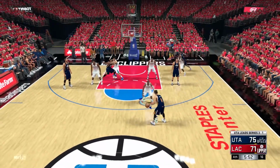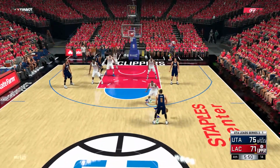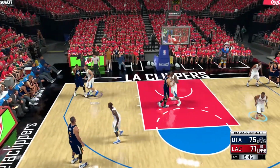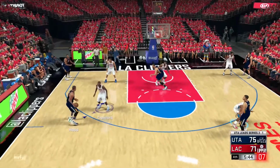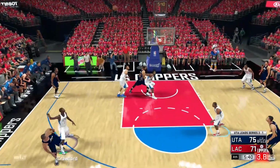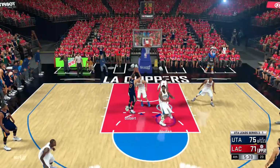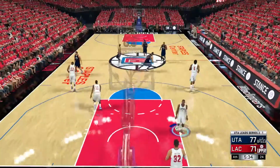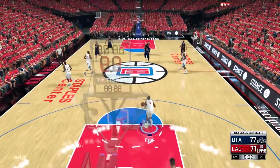Now Exum. Favors with the screen. He dishes it to Exum. Kicks it to Hood. And Favors has it in the corner. Clock at 6. For the 3. Here's Gobert. And he battles for the ball and gets the second chance bucket. And now a 6-point Jazz lead.